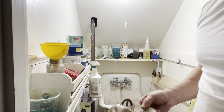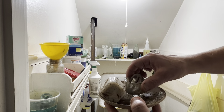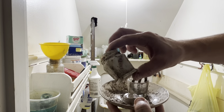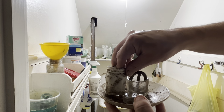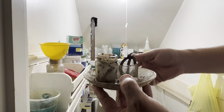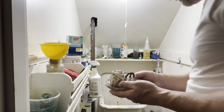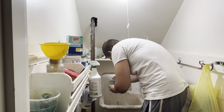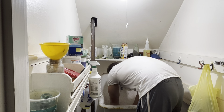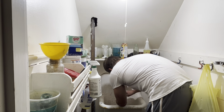So you can see we've got some little odds and ends. We got a little shot glass, a little Bakelite buckle piece, a Marinella milk glass, a glass shaker and a little saucer. All this, I'm gonna use the toothbrush for. So I'm just gonna put that in the water. I'm gonna run my toothbrush over everything.